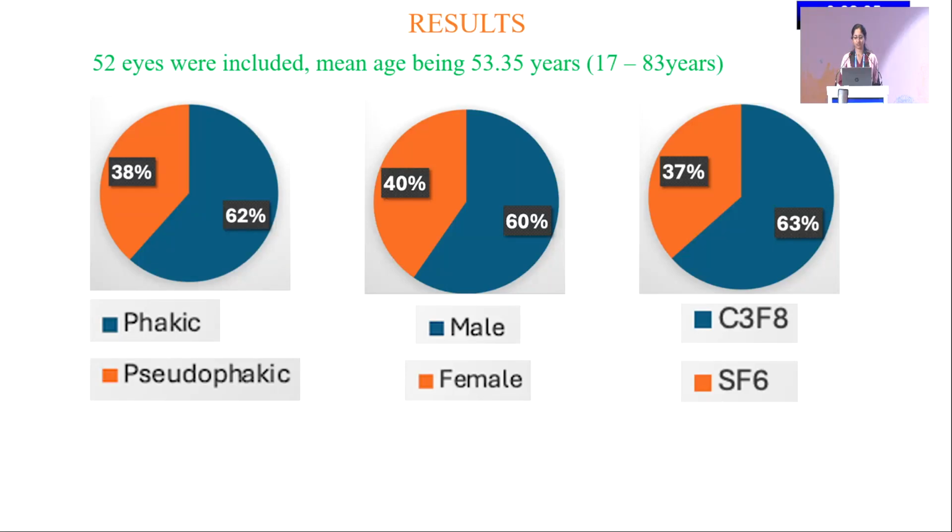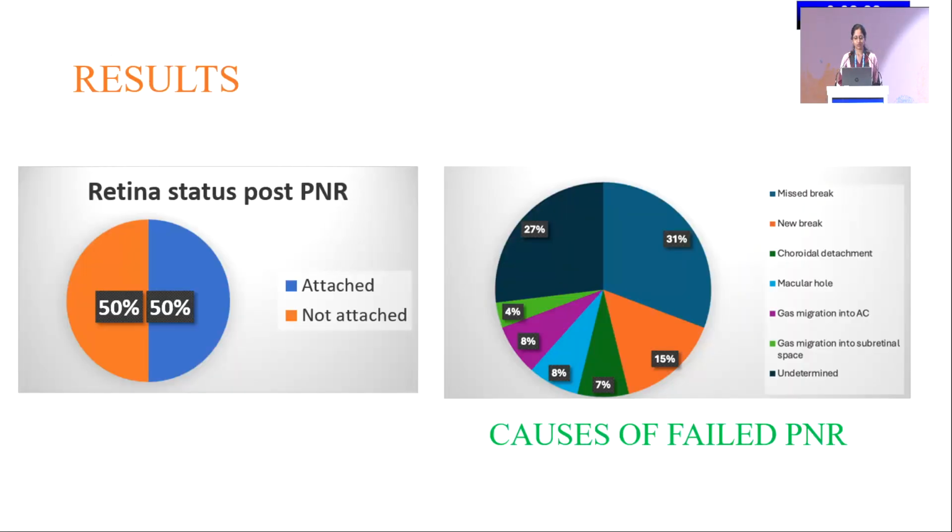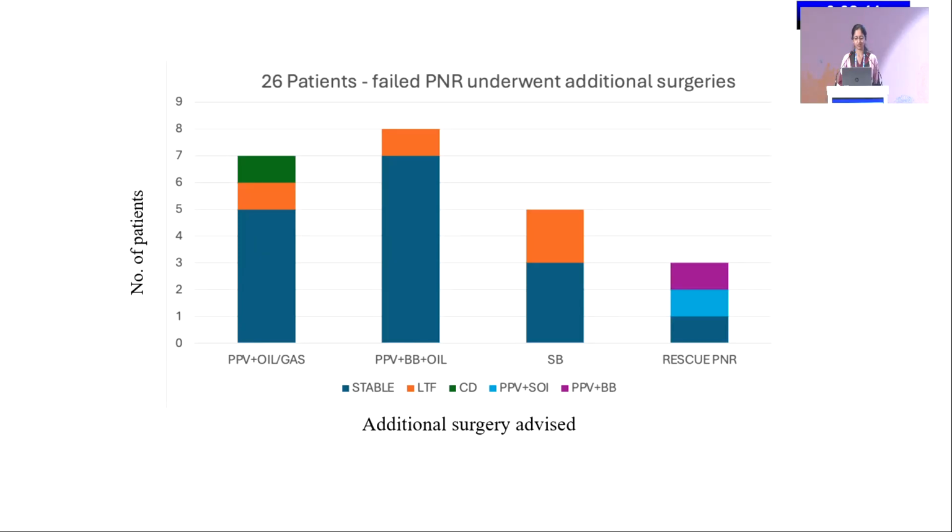52 eyes were included, mean age being 53 years. We saw that there was no significant association between age, gender, preoperative status, and the tamponading agent used for treatment failure. About 50% patients had attached retina following PNR, while in 50% patients the retina was not attached. The causes for failed PNR were studied, and missed break was the commonest cause noted. These 26 patients were advised additional surgeries, out of which 3 patients lost to follow-up.